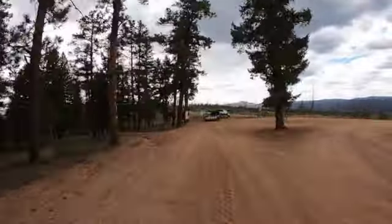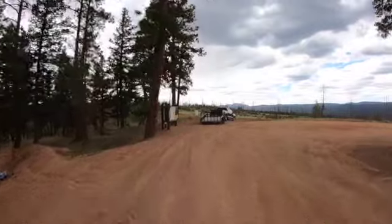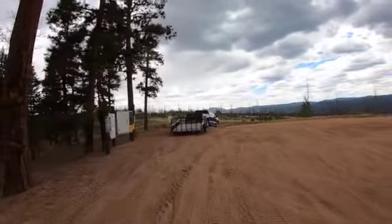We're hightailing it back to the truck now because here in just a few minutes, we are getting ready for a downpour.